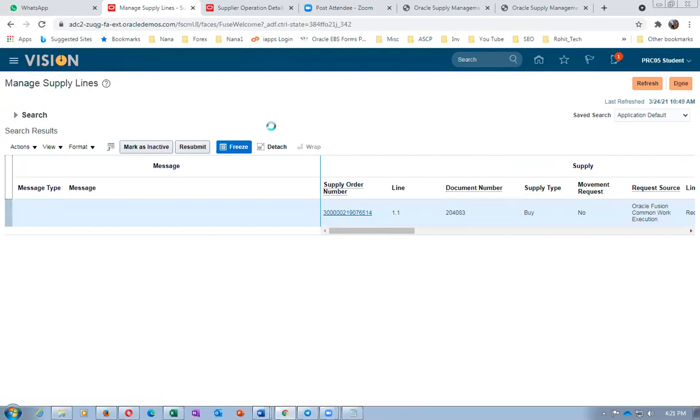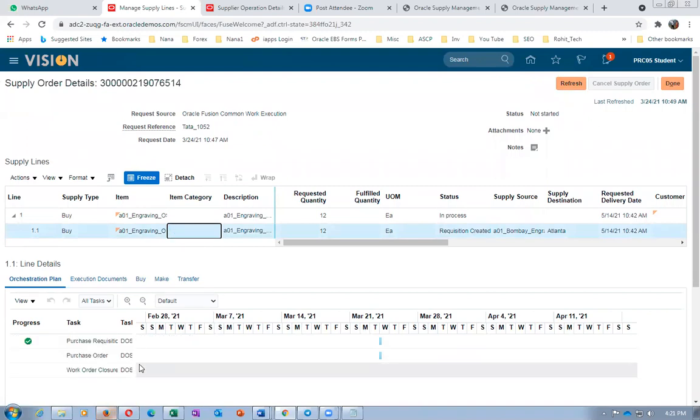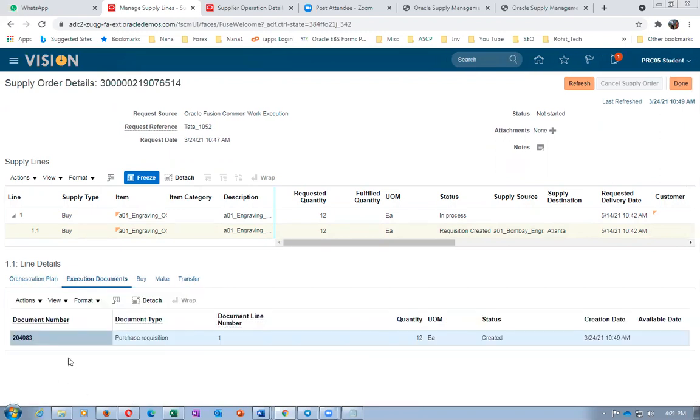Because upon completion of the 10th operation, the system creates the purchase requisition. It takes a longer time for updation, actually. Fine, well, it has not come very fast. So purchase document by, purchase order by, then the work order closure. So it's not done. If you click on the execution documents, you can now see the purchase requisition number is also there. So the purchase requisition number 204083 is the purchase requisition number.